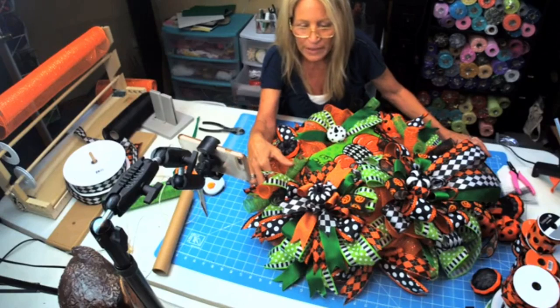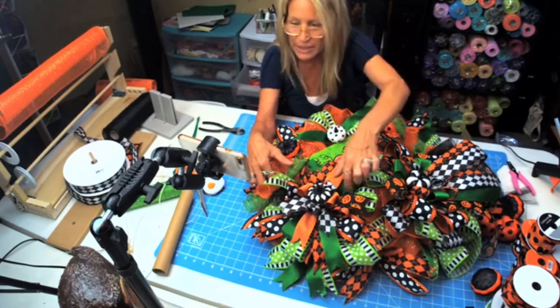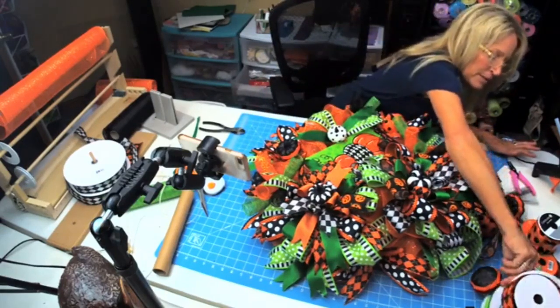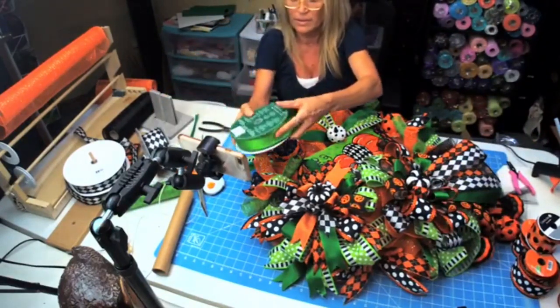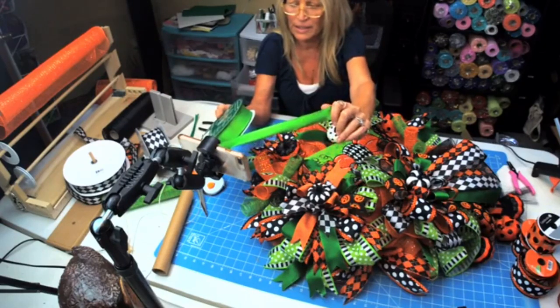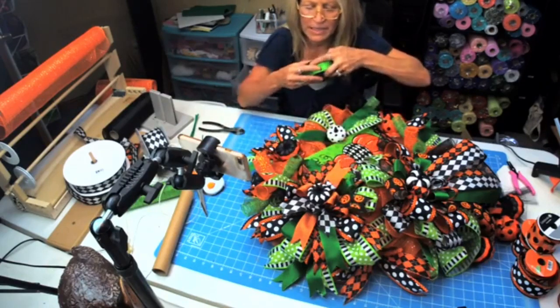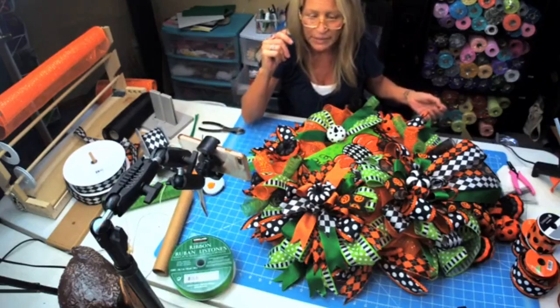Where did you get the green ribbon? The green ribbon, Cindy, is from the 50-yard roll, the dark green. It's a two-tone. This is from Costco at Christmas time. It's a dark green on one side and a light green on the other. It's a 50-yard roll, and they're about $7 at Christmas time. Make sure you guys go get your ribbon at Costco at Christmas time.